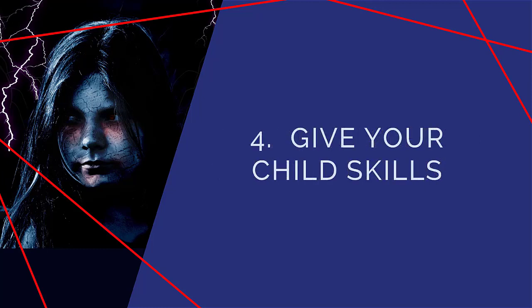4. Give your child skills. You need to show your child how they can manage their angry feelings in the moment. Have a list of safe ways to be mad on the fridge or pantry door. Work on it together when everyone is calm, so there is shared ownership of the actions.